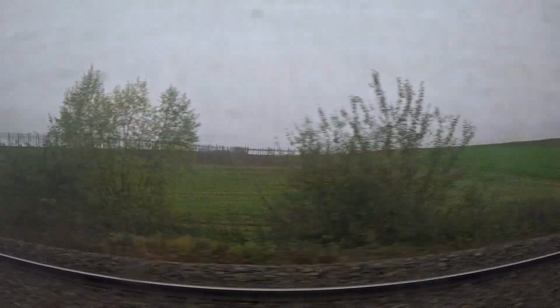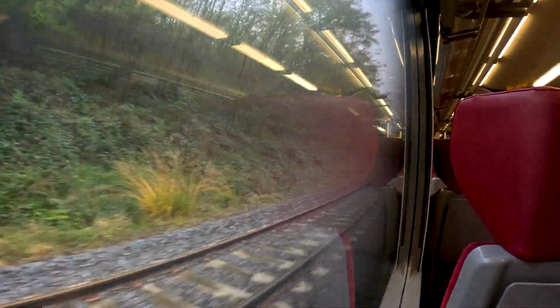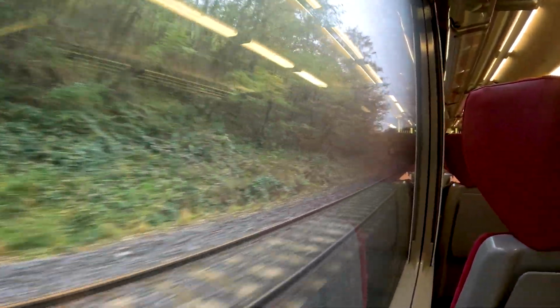There are 2 tracks on almost the whole length of the line, just except for one short part, which is the tunnel, the Buswiller, 540 meter long tunnel, which only has 1 track. And here we are reaching this tunnel, and straight after it we are back with 2 tracks.